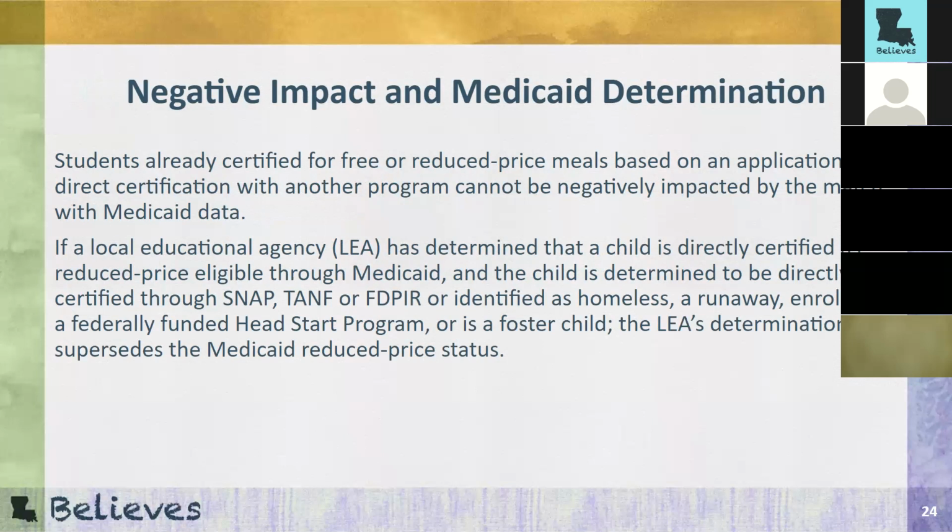So it is possible that you're going to have kids who qualified for free or reduced price meals based on an application or direct certification with another program. And so we don't want those children to be negatively impacted by matching to Medicaid. So what that means is if a child was SNAP eligible, and so they're free based on SNAP, and then they're also on Medicaid, but maybe they're Medicaid reduced, we would not want that child to be negatively impacted. So we would not want that child to be changed from free to reduced based on that data. So that's where the hierarchy becomes really important, where we always consider SNAP as the main source of direct certification. And from there, that we continue to ensure that if the child qualifies for free, that the match against Medicaid reduced doesn't override that free status.